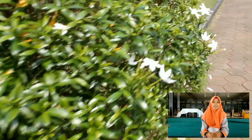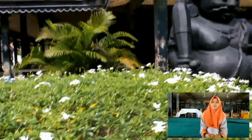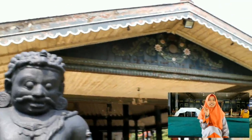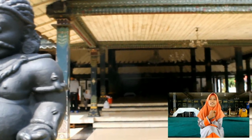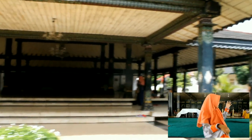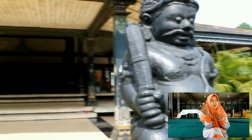Here I am. I want to explain the traditional house of Yogyakarta. Joglo is a traditional vernacular house of Javanese people. It consists of two parts, the pendopo and the dalam. The pendopo is the front section of the joglo, a ledge roof space with columns and without wall or partition.